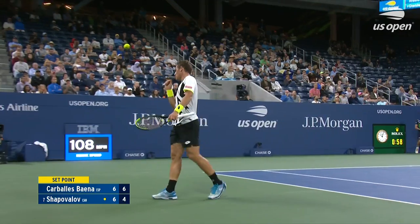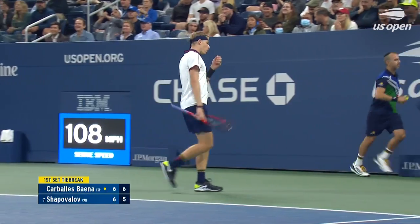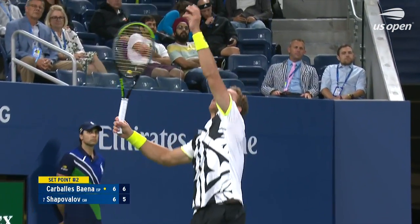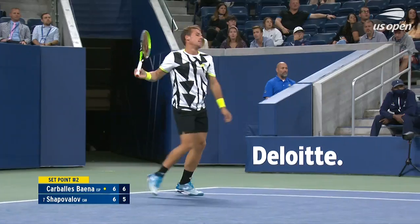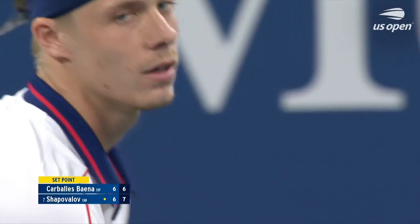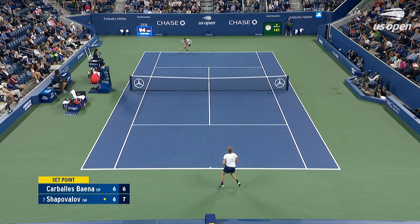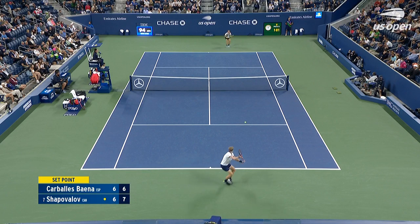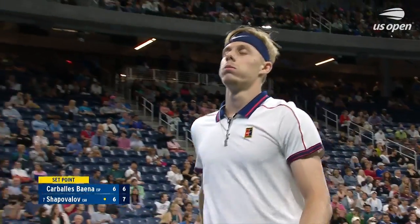First one saved. He had a look at the forehand pass. Perhaps feels he should have done a little better. 6-5, Carballes Baena. He's pushed it long. 6-4. On we go. Still not done.